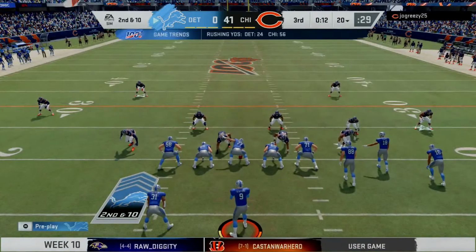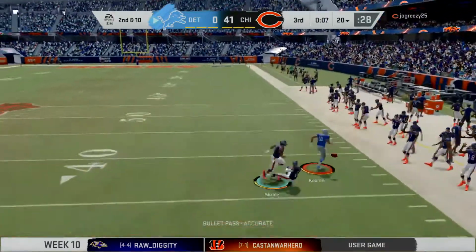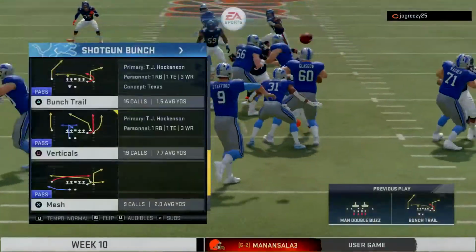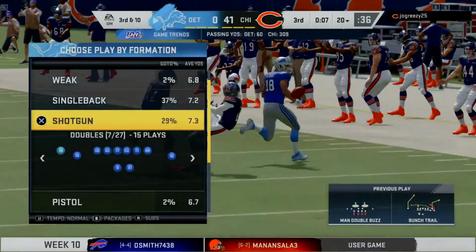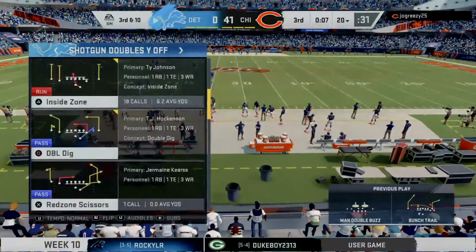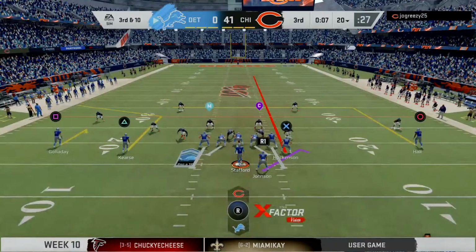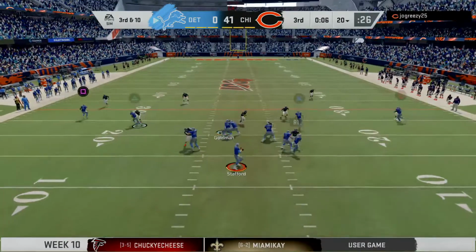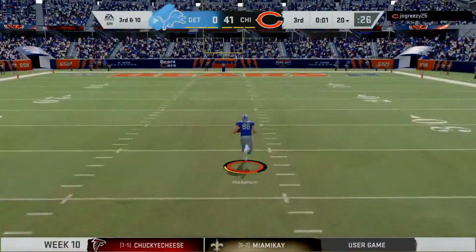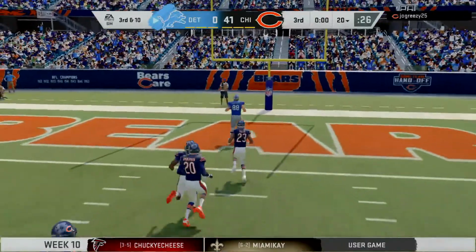Here we go. After the incompletion, here's 2nd and 10 from the 20. A 2nd down pass play there, but it's incomplete. Now they face a 3rd and 10 after back-to-back incompletions. A shotgun snap for Stafford. He's going to fire one deep. Oh, this is taken in. It's complete. Past the 20. 10. Touchdown.